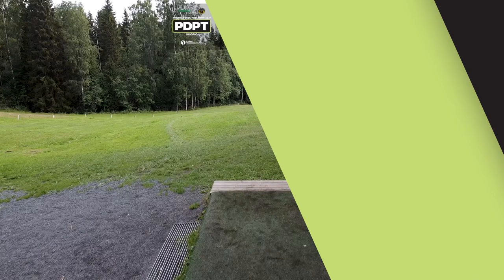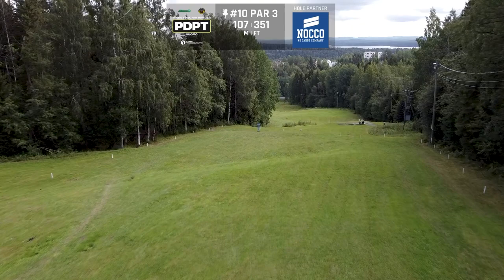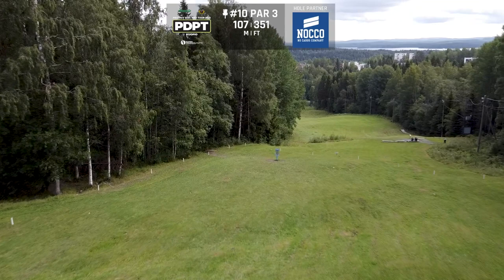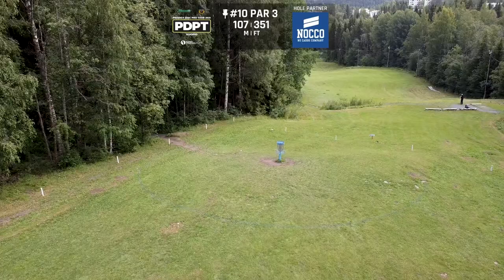Par 3, 351 feet, downhill. It's a little bit off to the right, so it takes out the backhand just slightly. But we have seen players go with it. The more common throw is going to be the forehand over the edge towards the OB and landing and pushing close to the basket. And it's 351, so it's just a little bit out of range. You're probably going to lay up just inside circle one or just outside.